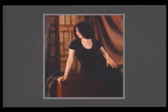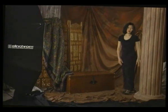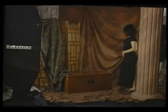Akiko, great. Can you stand up just a moment? Come right up by the column. Come right to the column, stand up. Very good, very good. Now, just move in there. Wonderful, perfect. Good. Let's try one back at the screen just a moment.